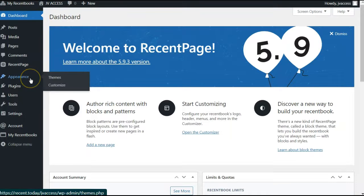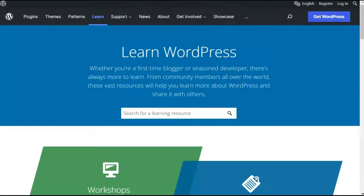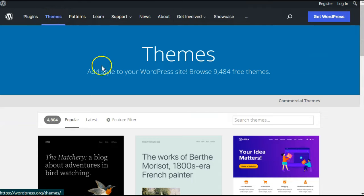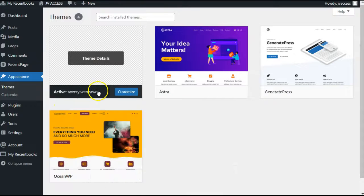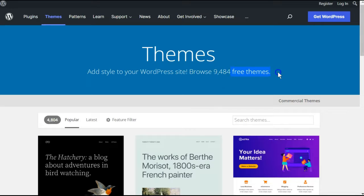Now anytime you look at appearance in a WordPress dashboard, that's going to be dictated by your themes. So if we take a look at that, you can see active 2022. This is just blank. The other themes they give us access to, you can actually find on wordpress.org back where there was training. If you go to themes, 2022, Astra, and Ocean WP, Astra, Ocean WP, 2022, and GeneratePress is down there, I promise. The thing about these themes is they're free, so you wouldn't need RecentPage for this anyway.